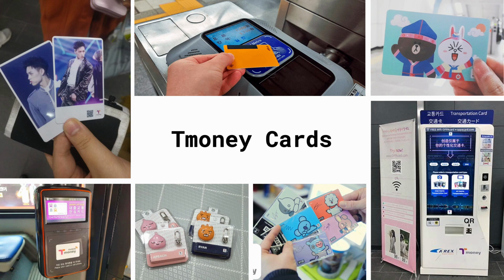And then, of course, at the subways, it looks something like this. When you're going into the subway, there will be kind of like a gate, and then you'll just tap in. And then, of course, when you're getting out, you will have to tap out in order to leave the subway station.